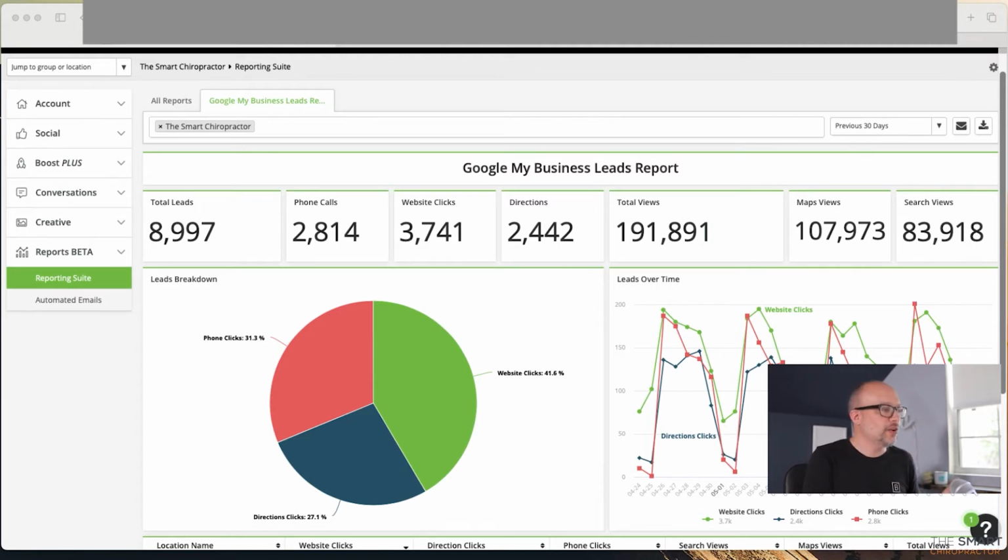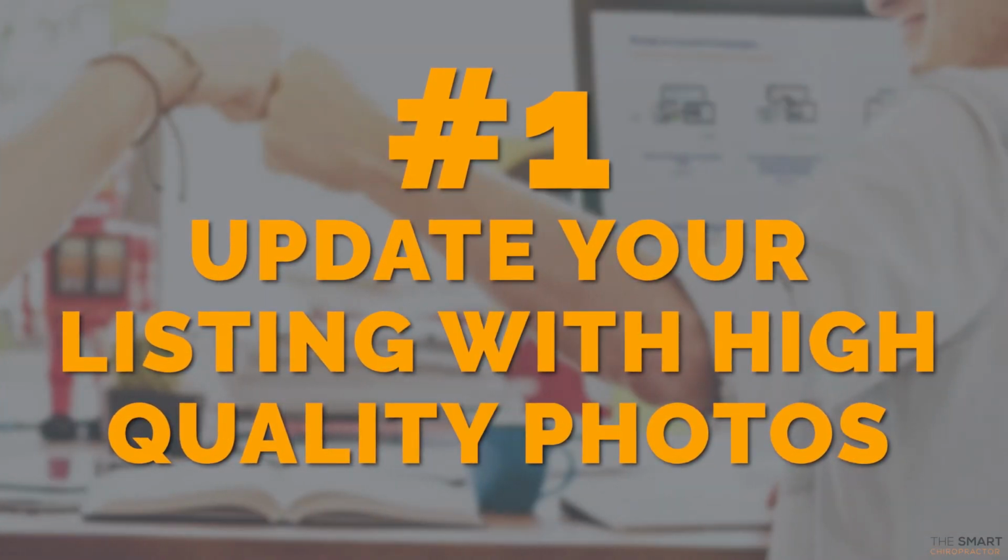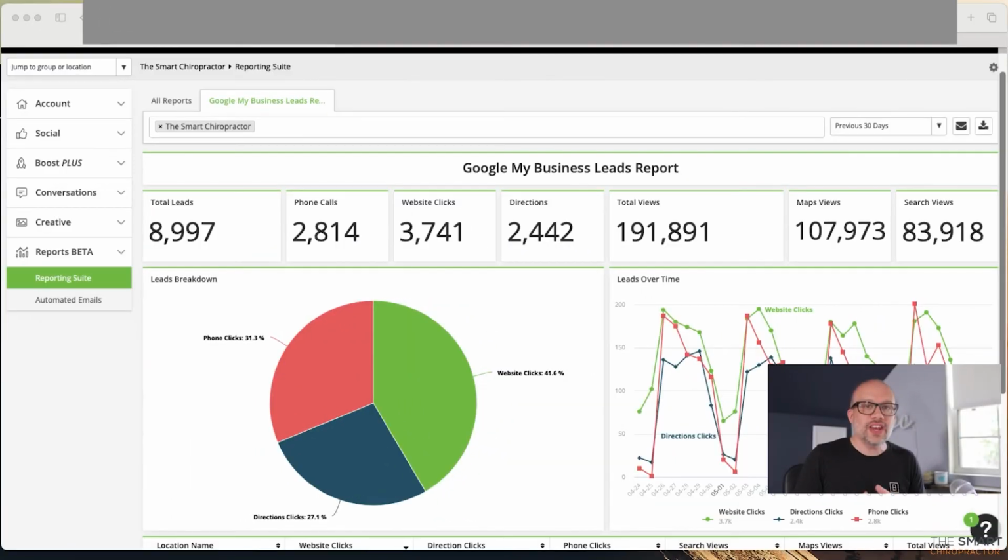Now, we're going to break down those 3 tips one by one. They are not overly complicated, but they are super important. Number 1 is get a few high quality photos up to your Google My Business listing. We know that it's visually dynamic, and I have seen some listings, not by Smart Chiropractor members, but out there, and it's like a dusty picture of a brochure or a building at a bad angle. Get a high quality picture or 2.